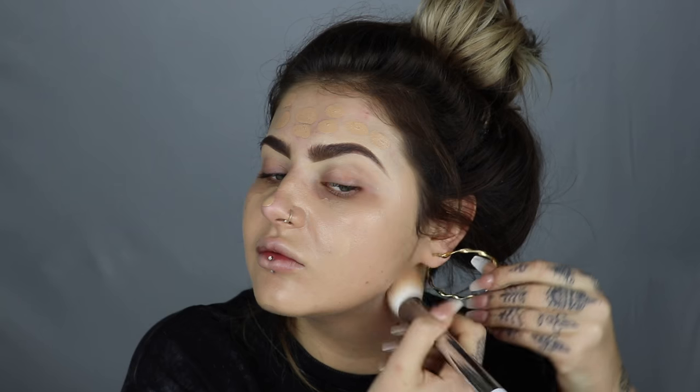So basically I've just dotted that all over so it's nice and spread out. I'm going to use a brush to blend it in. This is actually the Heavenly Skin CC Skin Perfecting number 702 IT Cosmetics brush. Now look at this. Is that not amazing? So I've been wearing this pretty much every day since I got it, since I tried it.